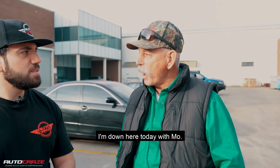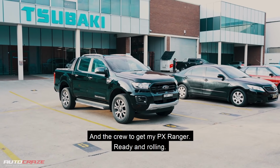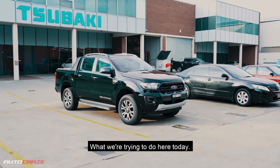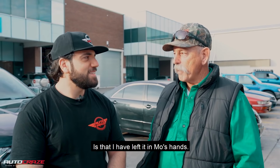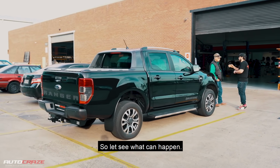I'm down here today with Mo and the crew to get my PX Ranger ready and rolling. What we're trying to do here today is I've left it in Mo's hands and I've said, Mo, here it is. Do your tricks. So let's see what can happen.